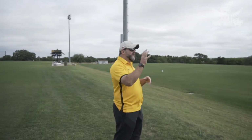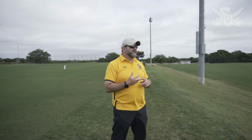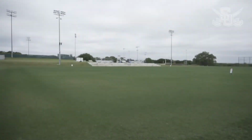You literally have lacrosse goals on every single field, and guys can come out and we can do individual work, we can do small unit work, they can come out and get shooting in anytime that they want during the day. It's all right here at their disposal for them to be able to do so.